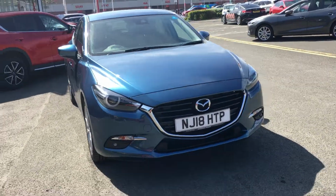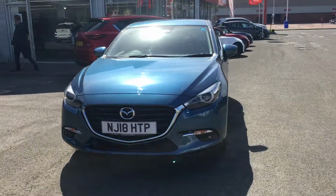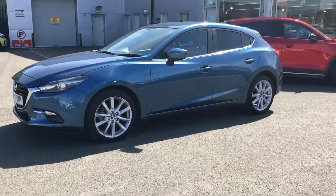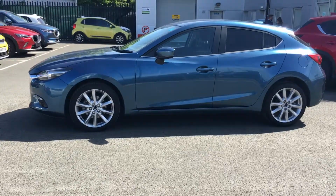Welcome to Jennings Mazda. Today I'm going to show you around this Mazda 3 Sport Nav. As you can see, this car is a 2018 registration and it's a former demonstrator.